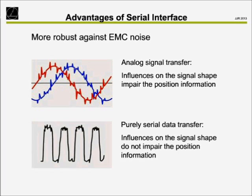Then if we look down at a purely serial digital signal, we see, okay, I see that fuzz on the on and off. There's still some noise in there. But the important thing to notice is that the on and off does not affect the position information. So you still have correct information because you're transferring it in a different format. You're kind of just transferring it in words. So you're getting the correct information to your control, and it's not being affected by the noise. Keep that in mind as we go through this presentation.